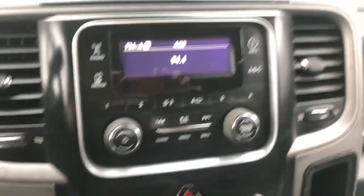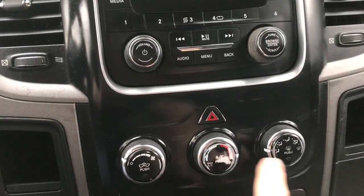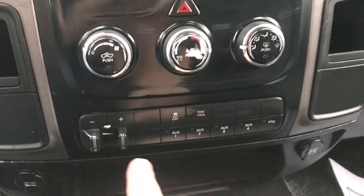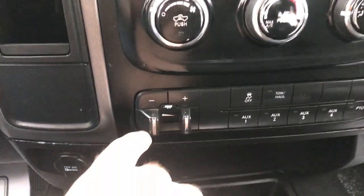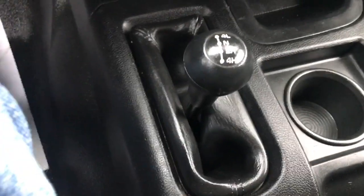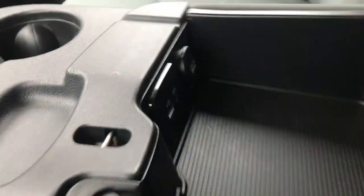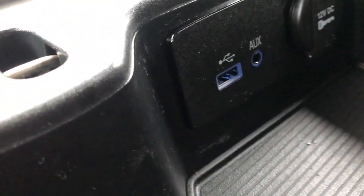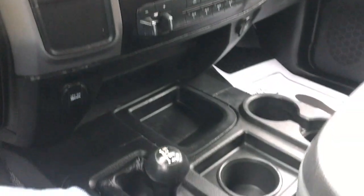And we're going to pan over here to your audio, your radio, and then your heating, cooling right here. Then auxiliaries, 4 auxiliaries right here, and the adjust for your braking system. But you do have 4-wheel drive unit right down here on the floor. Plenty of cup holders, storage space here, opens up. You do have, if you can see this, USB port and auxiliary input and a 12-volt input.